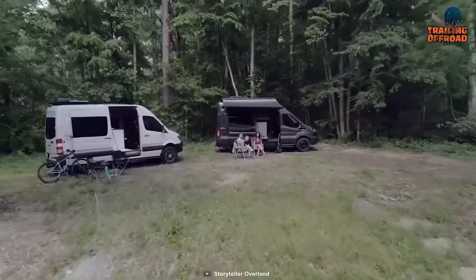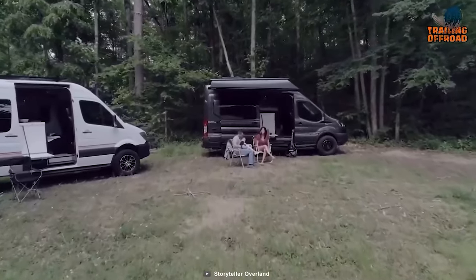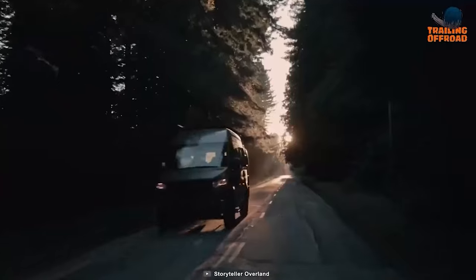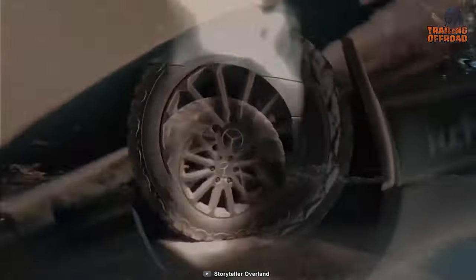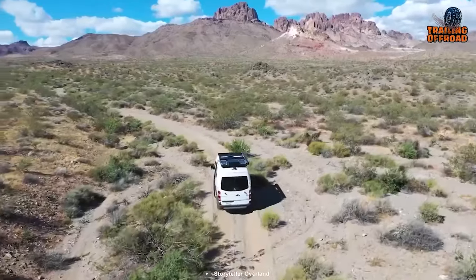Step beyond the van's confines and you'll discover the exterior fold-down table, a hub for al fresco meals and camaraderie amidst nature's backdrop. From sunlit expeditions to starlit introspections, the Storyteller Overland Classic Mode 4x4 is your trusted partner, offering all the essential elements required to seize each adventure to its fullest.